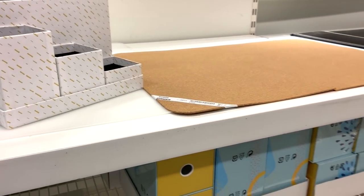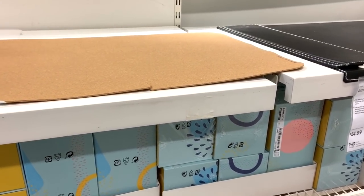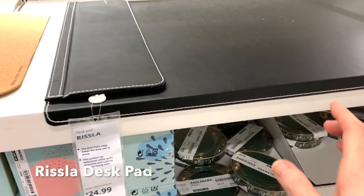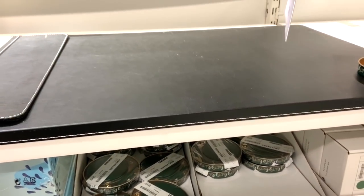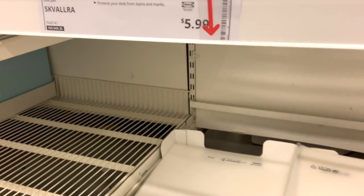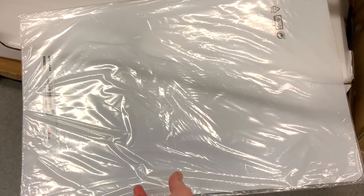The Jenna desk organizer comes in a variety of patterns. You can see that particular one is on clearance. There are also a variety of desk pads. I like this Kvissle one, which is a faux leather, and for $25, I think it is a pretty good deal. The one that I have used before in my craft room is actually the Kvissle, and it is white and plastic and very cheap and affordable, great for protecting your workspace.